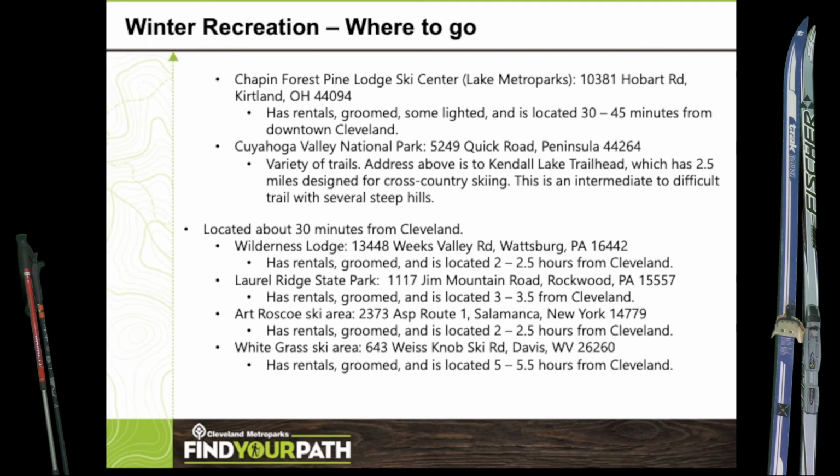Wilderness Lodge is actually in northeast Pennsylvania, but really northwest Pennsylvania, because it's just an amazing spot to be. So there's great spots there. There are other spots that you can go in Laurel Ridge, kind of east of Pittsburgh. There is cross-country skiing there. That's a really good spot to get some information. They have rentals there, and they do cross-country skiing as well.